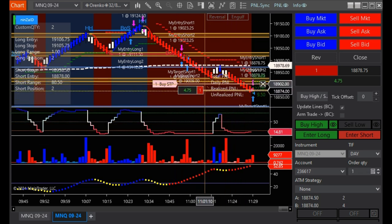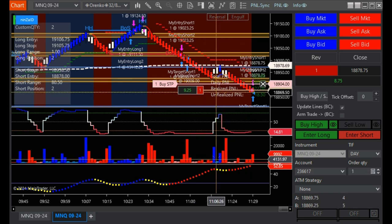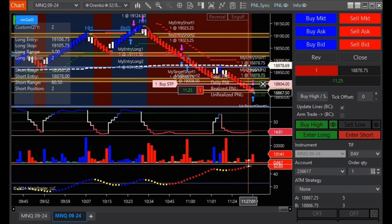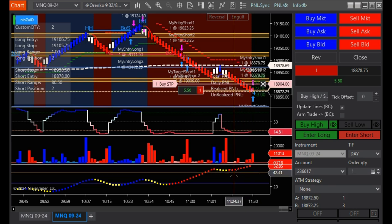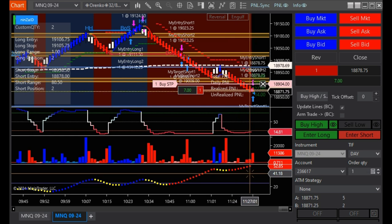Again, courtesy of Blue's strategy, I have the change of background. I have the BB percentage here at the oversold level here, and this is an indicator. This is a volume and choppiness indicator here. So once I get the red volume and I get the 3 dots, minimum two to 3 dots, then that tells me I can go into the trade safely.